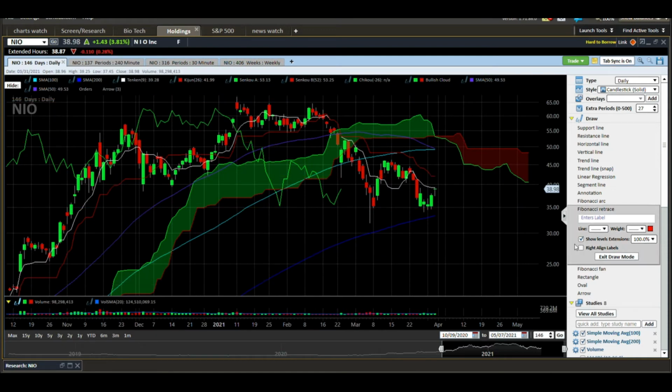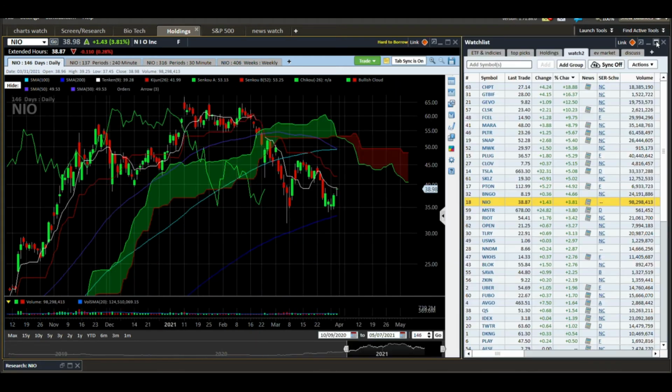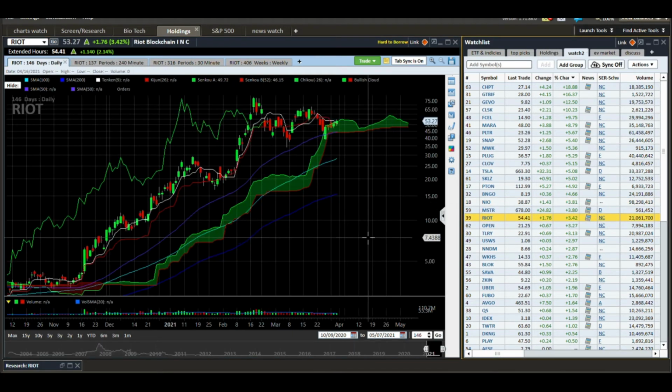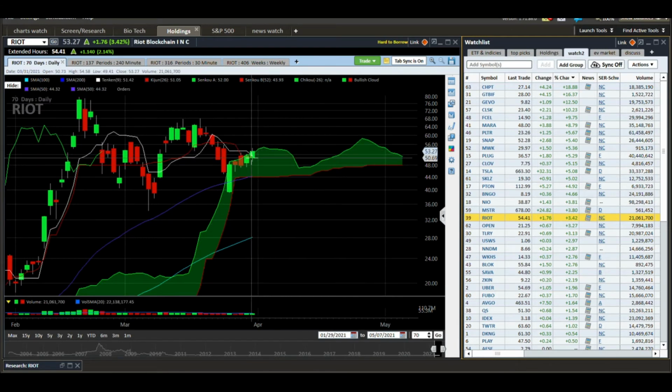Alright. Let's look at a couple more. We're almost at 30 minutes here, so let's look at some of the crypto related. These are still trying to hold their uptrend. This is looking interesting. We're trying to get back above this Tenkan-sen line here, and we're holding the top of the cloud. This acts like it wants to continue its uptrend.